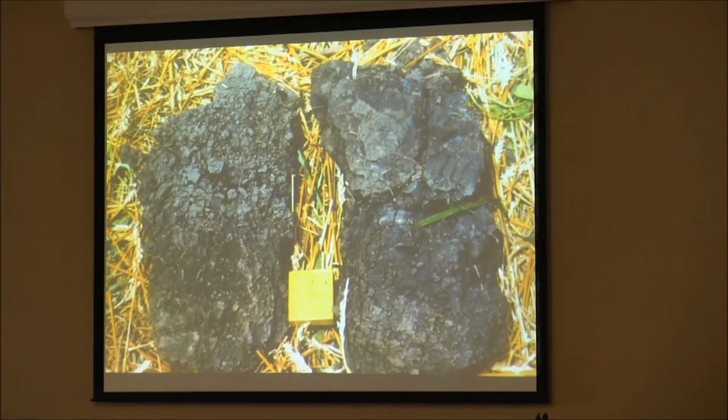Again, tile spade full of soil from our long-term tillage plots. This is from no-till. A piece caved off here. This is from the tilled. There's some research coming out of France that's saying in no-till, the soil temperature in the spring are actually warmer because heat can rise from below. On the tilled, it can't come up through this layer.